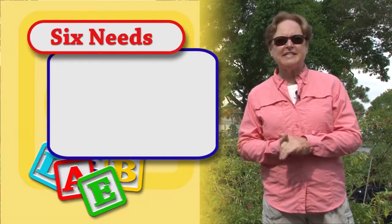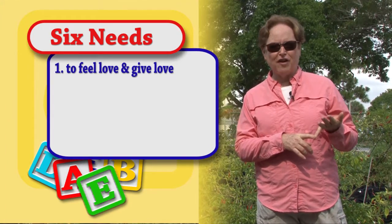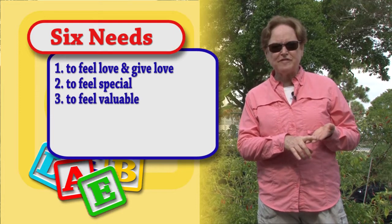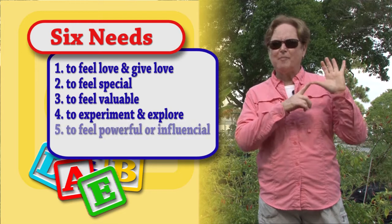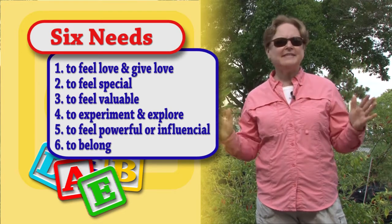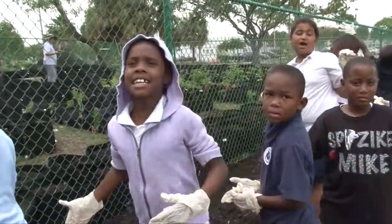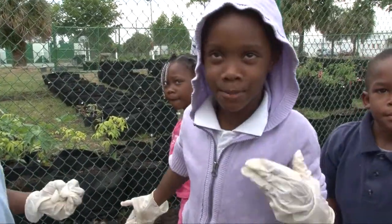So the 6 needs that we all have are to feel love and give love, to feel special, to feel valuable, to experiment and explore, to feel powerful or influential, and to belong. Kids can get all those needs met through gardening. I dig the hole in the plant.